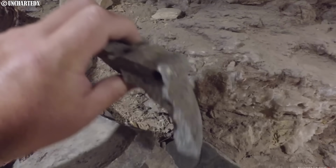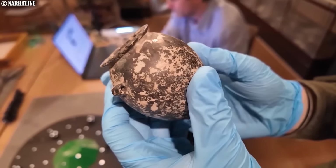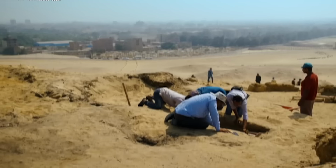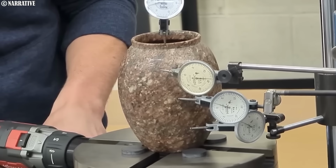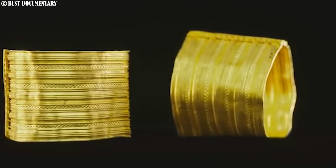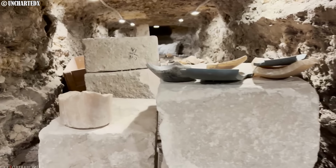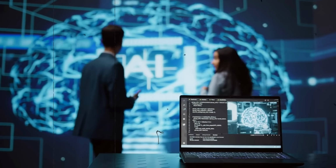But among all the reconstructed relics, one sealed vase stood apart. Why? Let's find out. The alabaster time capsule. Amid the vast treasures scattered across Egypt's sprawling archaeological archives, one discovery has quietly captivated the world: a sealed alabaster vase unearthed near Saqqara. It wasn't adorned with gold, nor inscribed with hieroglyphs. Yet what rested within its pale stone walls would become the centerpiece of one of the most remarkable scientific studies ever undertaken with artificial intelligence.